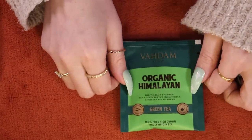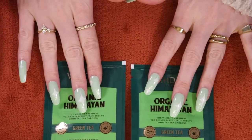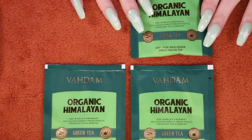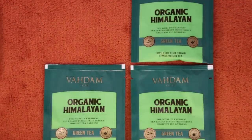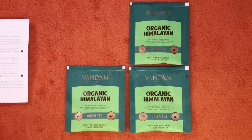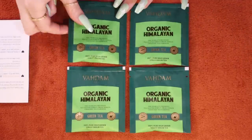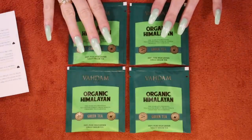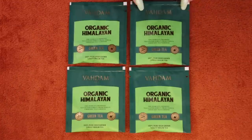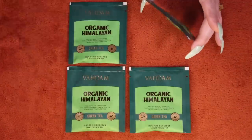So we have one, two, they're going to be too big for this shot, three, let's zoom out, get them in, and four. Okay. Let me have a look at one of the tea bags. Maybe there's a reason that the packaging is so large.